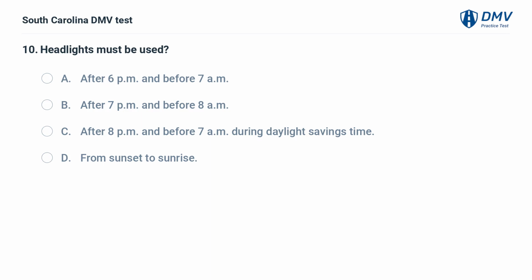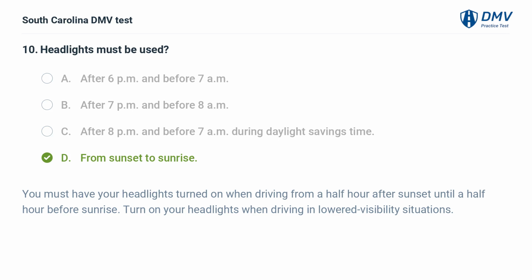Headlights must be used. A. After 6 p.m. and before 7 a.m. B. After 7 p.m. and before 8 a.m. C. After 8 p.m. and before 7 a.m. during daylight savings time. D. From sunset to sunrise.